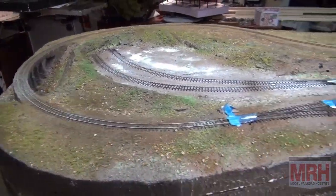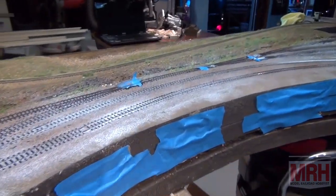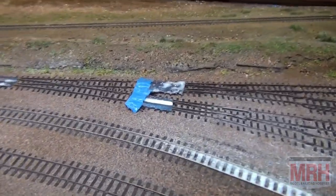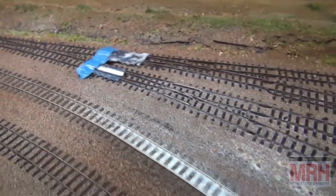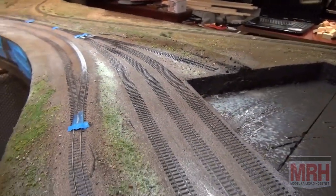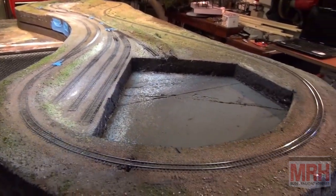Okay, so that's it. Everything's been glued. The switches are protected. No glue on them. All the track points, I can just put a little drop of water or two in there to make sure that there's no glue setting up around the switch points when I pull off the tape. Everything's ready to just dry now. I'm ready to put the oak sides on with this finished and finish the turntable area.